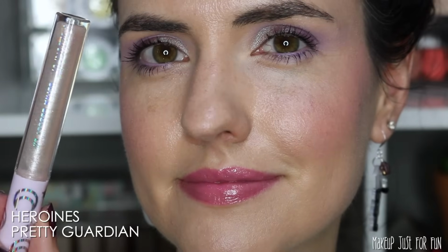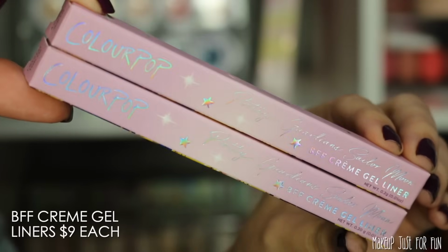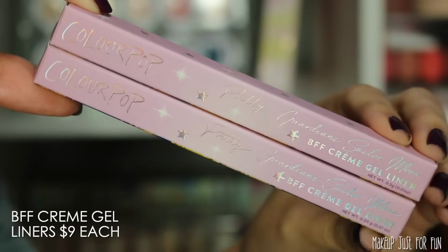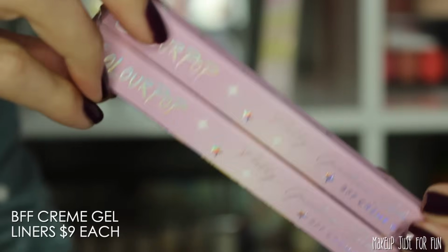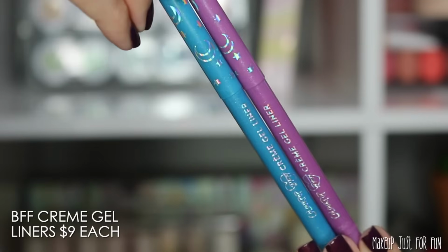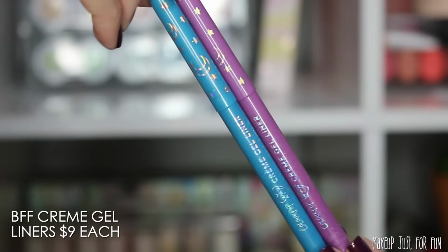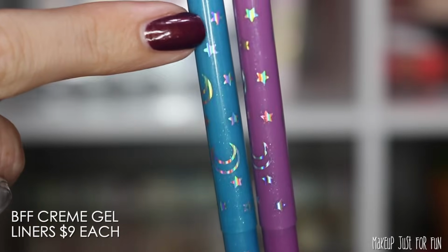Next, we're going to talk about the two BFF cream gel liners. These are retail priced at $9 a piece. They do have the exact same style of packaging on the outer carton. And then, as is typical of the BFF cream gel liners, the actual liners themselves have color coordinated packaging, and then they have these little stars and moons details on the lids. I think that's so cute.